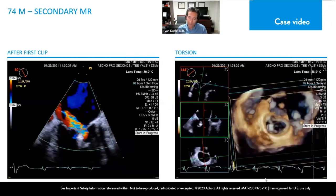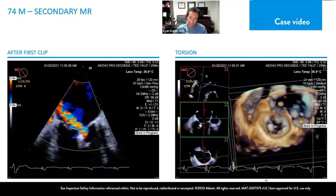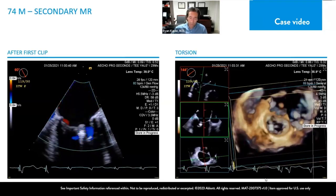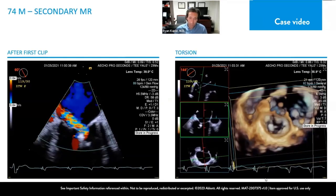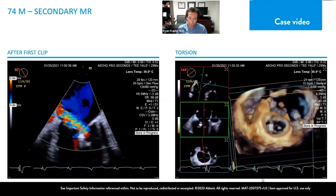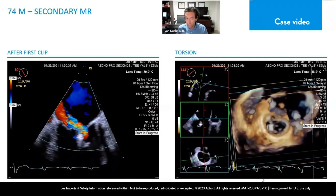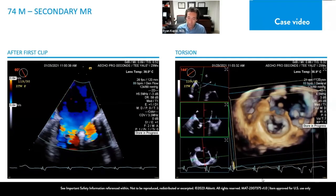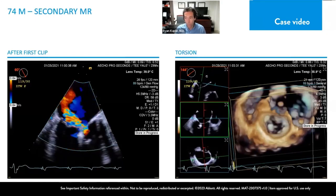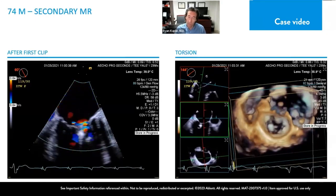And so you can kind of see that on the 3D, the anterior arm is more at like 11 o'clock, and the posterior arm is more at 5 o'clock. And so it probably put a little bit of torsion, and so more MR than we thought we had. At least there was some shadowing. Assessing the color is harder when there's shadowing as well. But we were left with a decent amount of MR.